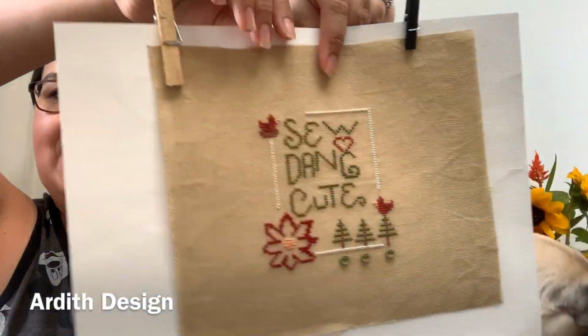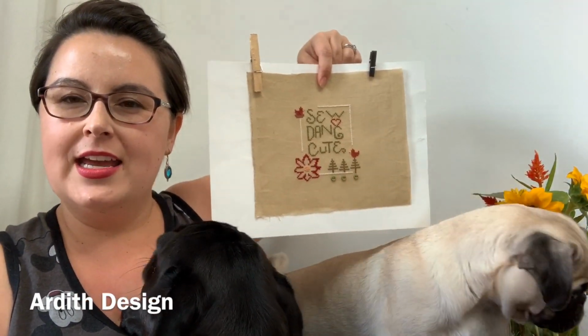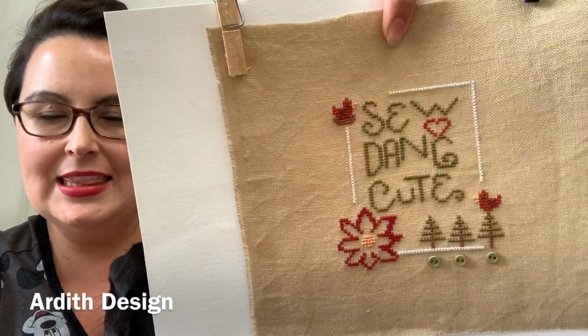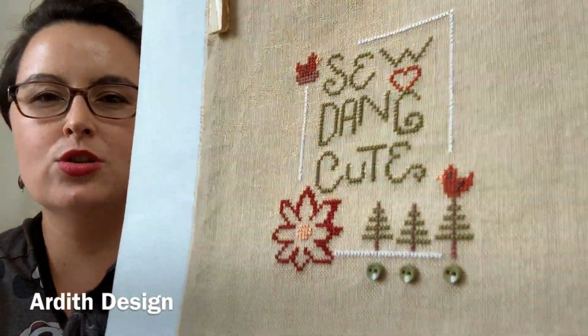All right, the next thing that I finished that I am so excited about. I'm so dang excited about this one. This is my So Dang Cute piece inspired by Joan and Kelly of the Joan and Kelly Show. And it's got a poinsettia on it, a white background, 2 cardinals, and some trees. And then I added some cute little buttons, because who doesn't love a button embellishment? I love it. This is stitched on a scrap of R&R Reproductions linen using Sulky thread.